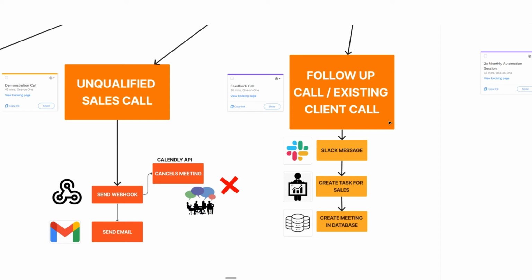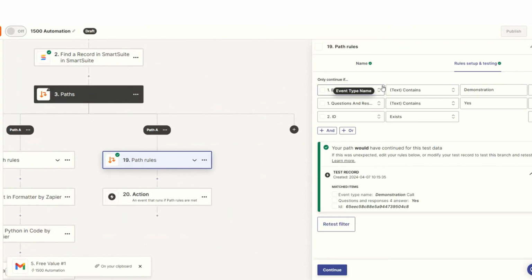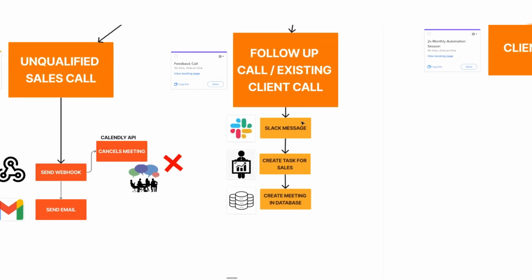The only thing we need to do is create a path for sales calls with clients that already exist within a CRM for that specific stage. We've already created path rules, which in this case is that it's true that it's a demonstration call, it's true that the lead is qualified, and it's true that the ID already exists within our CRM. So here, as we've outlined, all we're going to do is send a Slack message to the team, create a task for sales, and then create a meeting in the database.